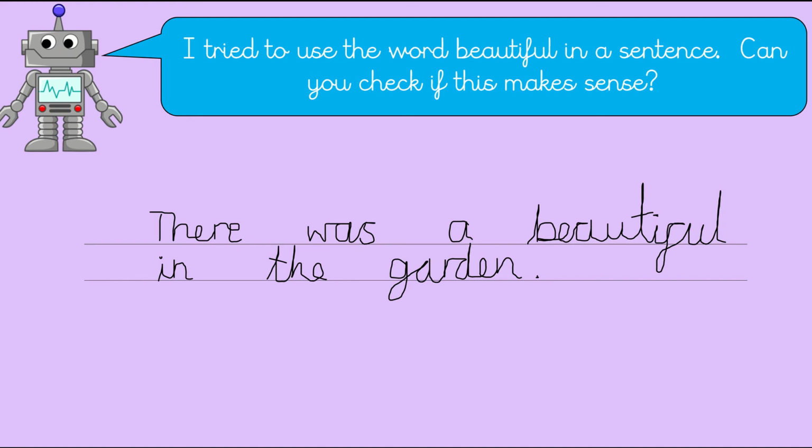So Rex has got the adjective beautiful, but it hasn't got what it's describing. There was a beautiful something in the garden. Okay, can you think what word Rex might have missed out that is beautiful and it's in the garden? Super. So, have you thought of one? You might have thought of there was a beautiful bird, or there was a beautiful flower, or there was a beautiful tree, or there was a beautiful plant. It could have been any of those really, something that's beautiful and that's in the garden. Maybe not a slug though, because they're not too beautiful.